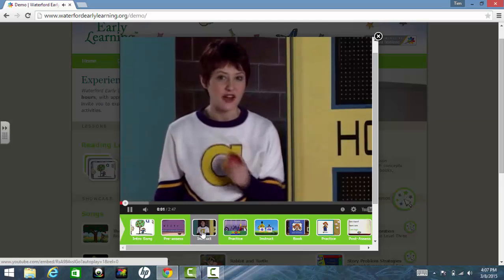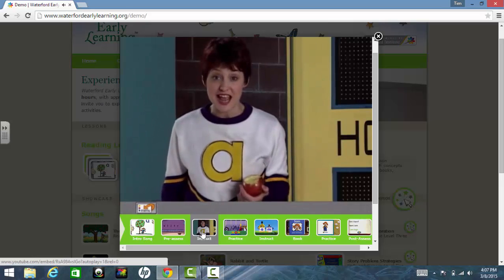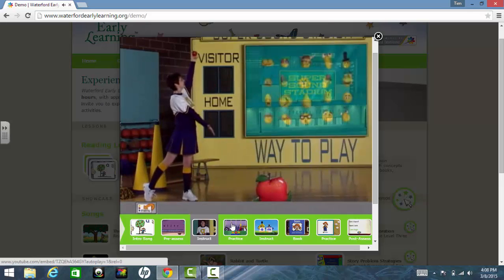Today's letter sound is very special. It's a vowel. Vowels are special because they make different sounds. All words have vowels. Let's go to the jumbo screen to find out what today's vowel is.